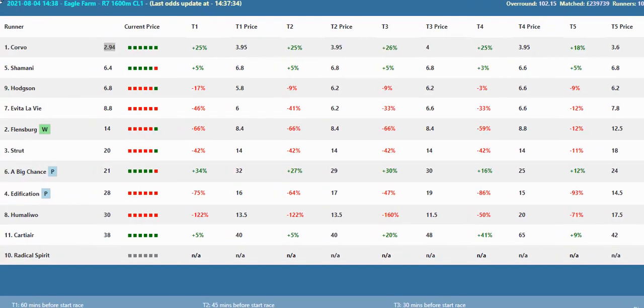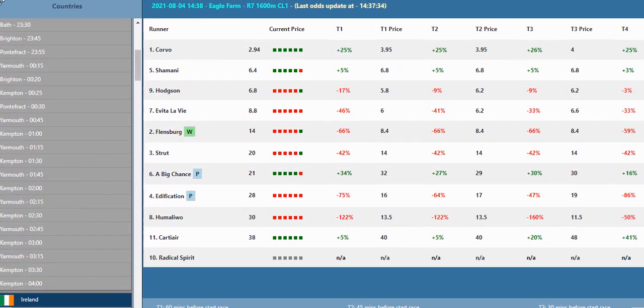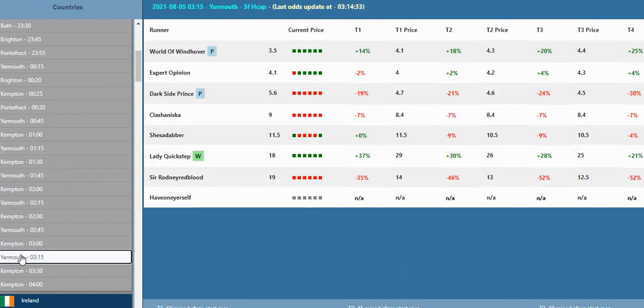So how do we get the selections? Well, what we want is all 6 of these squares to be green. This means that the price of this horse in the hour leading up to it has not gone backwards. So at no time in the last hour was the price less than $2.94 in this case. If I scroll over and we look at that race in the UK, this is it here, Lady Quickstep. See, it's all green.